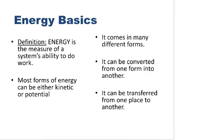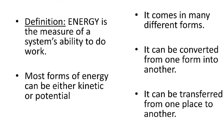Alright, so just to define really quick a few things. Energy, as we said at the beginning, is a measure of the system's ability to do work. So the ability of a system to do work, that is the technical definition of energy. Most forms of energy, of all those forms we just looked at examples of, could either be kinetic or potential, most of them. And we'll get into that more as we go along.